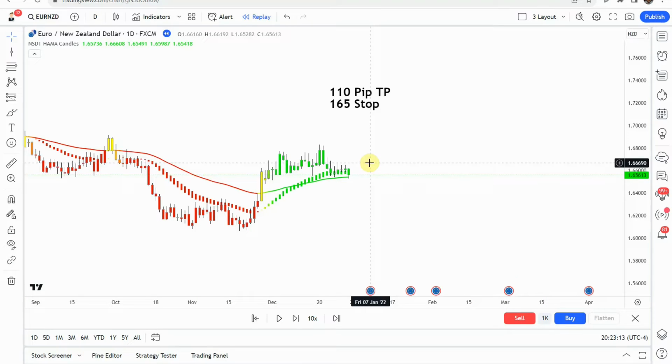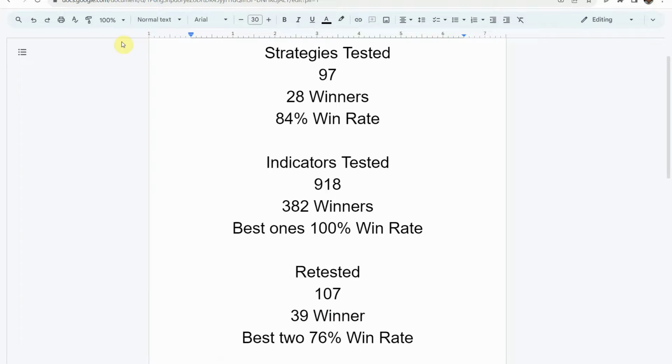Alright, as I said, today we will be testing the NSDT HAMA candles indicator. Before we do though, I wanted to put the testing scoreboard up for everyone to see. So to date, we have tested a total of 97 different strategies, with 28 of them being winners. The best one so far we're able to achieve an 84% win rate. We've also tested a total of 918 indicators, with 382 of them being winners. The best one so far we're able to achieve a 100% win rate.